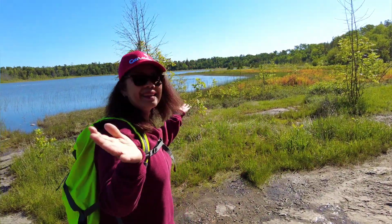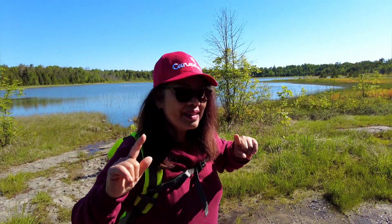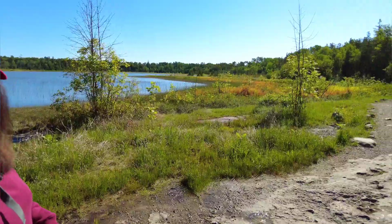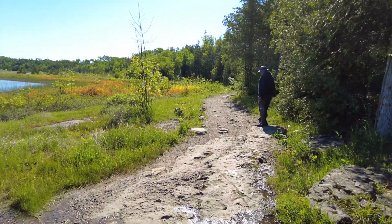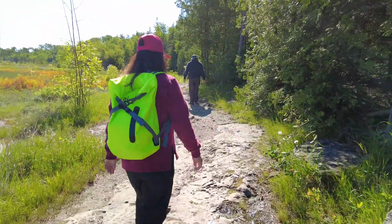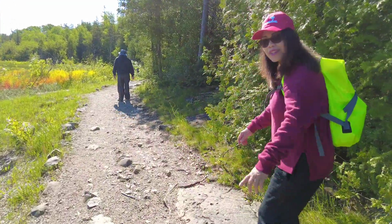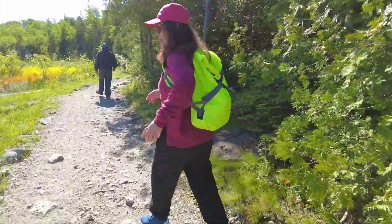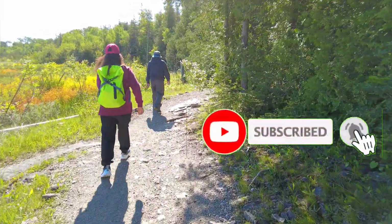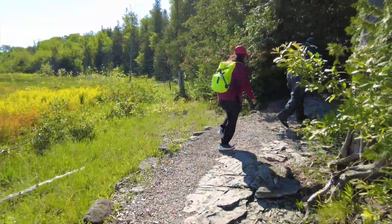Guys, it's so exciting. Look, there's a little lake here, but this is not the main lake. So you see, this is the trail. It's a little bit difficult. It's so rocky, and it seems like you're in the forest right now. I am in the forest right now. Okay, let's go.